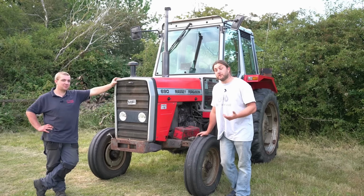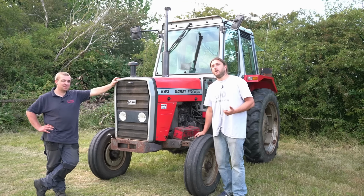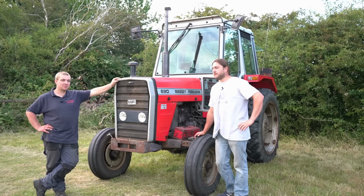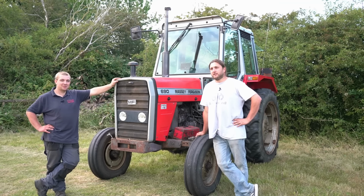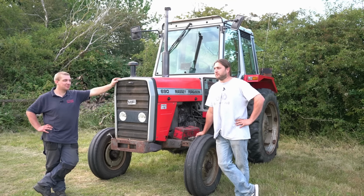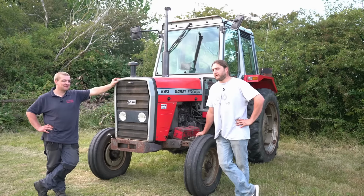I'm assuming somebody in the comments will be able to enlighten us as to what made this such a perfect East Anglian tractor. But I guess it's part of our heritage in a way, being East Anglian boys, to have an East Anglian selling tractor that the rest of the world didn't want. I don't know if that's a good thing or a bad thing. I've got no idea. Absolutely no idea.